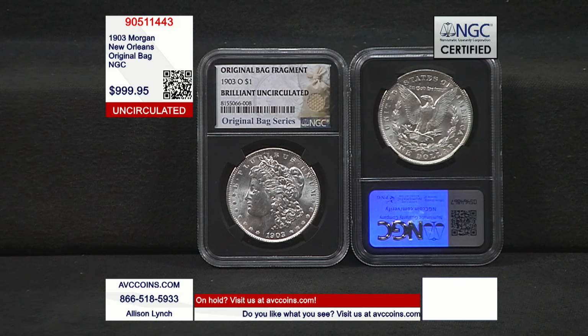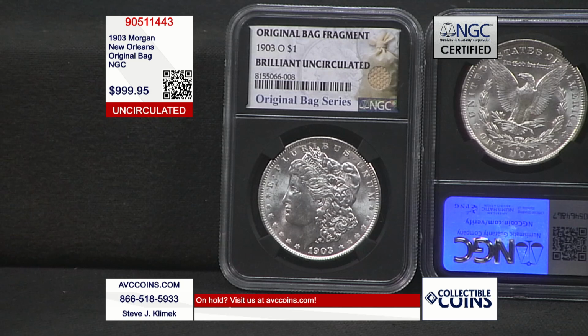So the Morgan Dollar series is introduced from the largest silver find ever, the Comstock Lode, Virginia City, Nevada. And in 1878, we have Philadelphia and San Francisco striking for the coasts. And Carson City is the only mint striking in the middle of the country where all the expansion is happening.